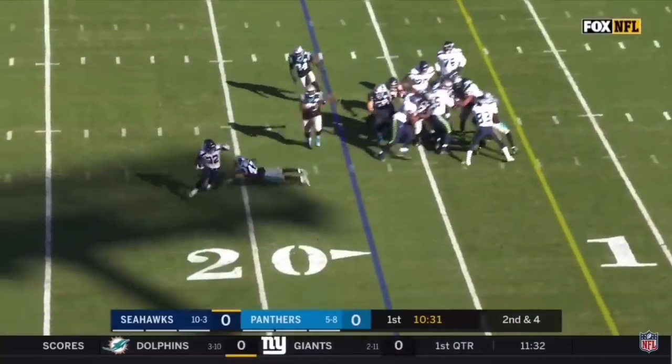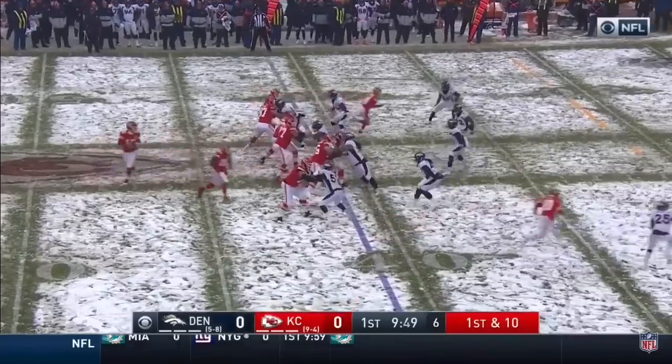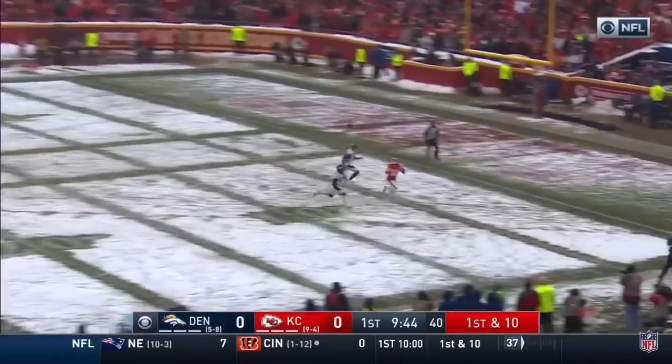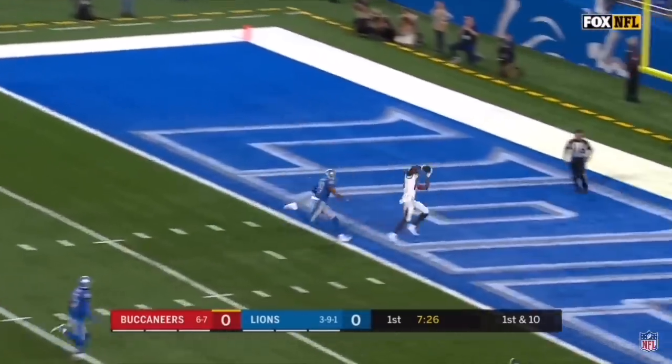Second down and four. It's Carson again. Turns the corner. He's inside the 10, the 5, and reaches. Kansas City is on the move at the 41. Mahomes will dial up a deep ball. Got it. Touchdown. And here is a play action going to the end zone.